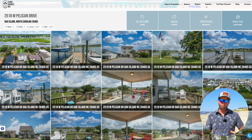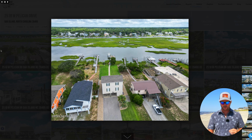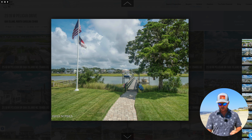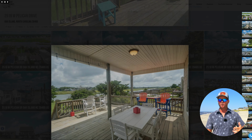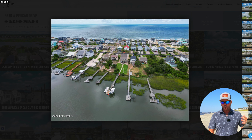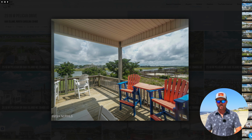Next up, we've got another waterfront property, this time on the canal. So 2518 West Pelican Drive. This is a 4-bedroom, 3-bath house, just over 1,600 square feet, right on Davis Canal. It's got a pier, a boat lift. So if you want boat access and water access, this property is listed at $1.395 million. I think that's a great price for this size of home and the features that this home has to offer.